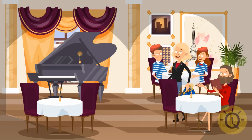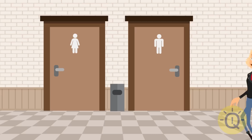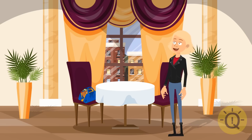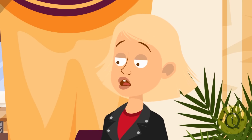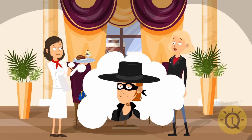Julia came to have lunch in her favorite restaurant. She occupied a table near the window and put her bag in the seat next to her. Once the woman gave her order to the waiter, she went to the bathroom to wash her hands. But when she returned to the table, her bag was open and her wallet was missing. The waiter told her he had noticed only one man passing by her table. He was short, with a tattoo on his neck.